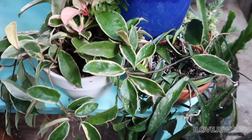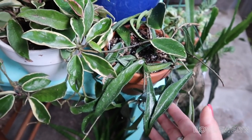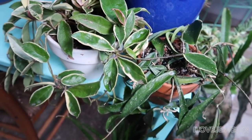And then behind here, I have my other Hoya Mini Bell. So this is a Hoya Mini Bell, which came from the same seller in Alaska. So I got three, and they look so, so cute.